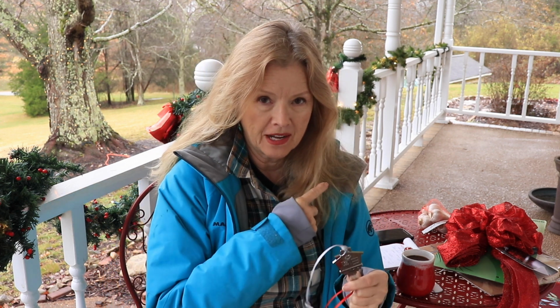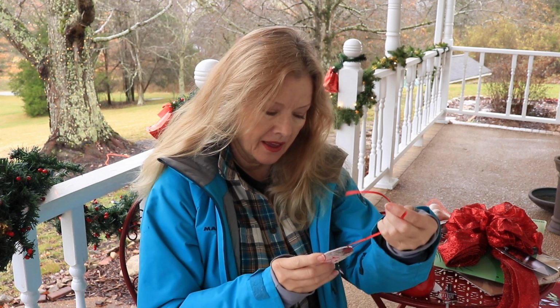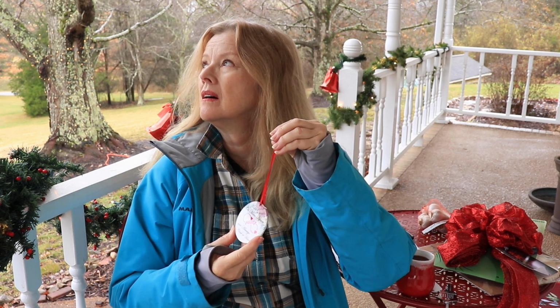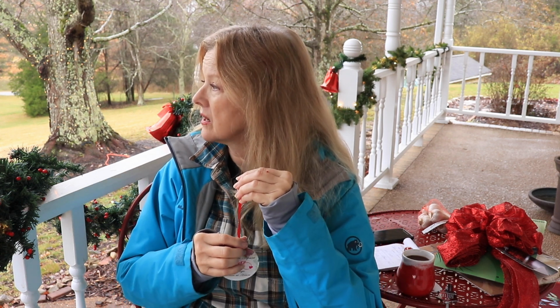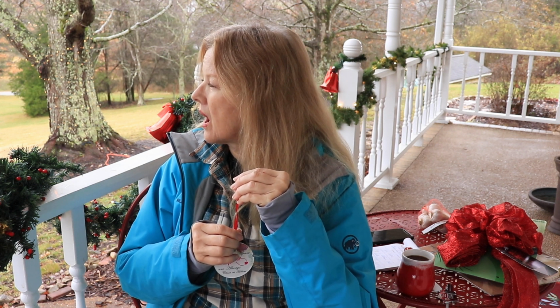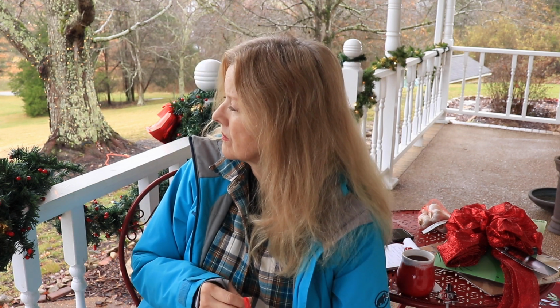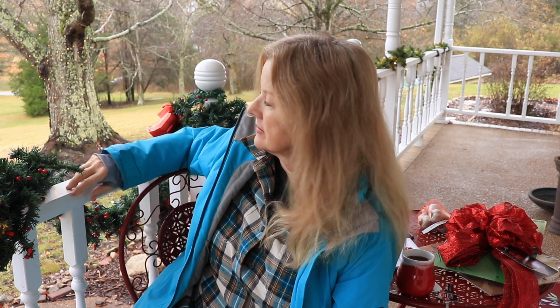there is a big farmer down at the end of the road, and so we do have some traffic, some trucks going by. That's actually a plane. Wow. And a car. And a truck. Oh, that's the mail. That's the mail. It looks like I have some mail.